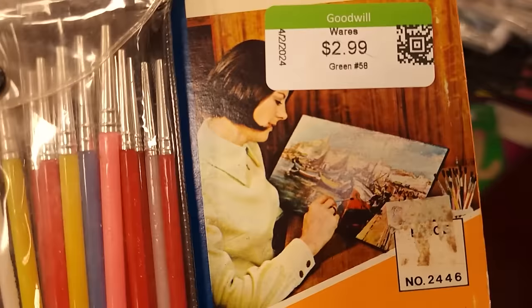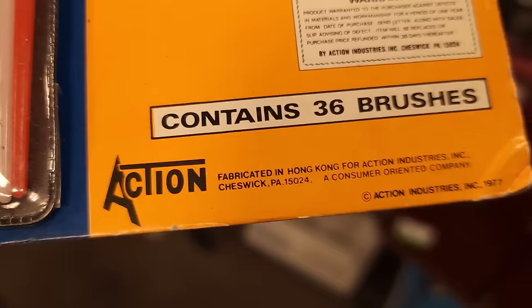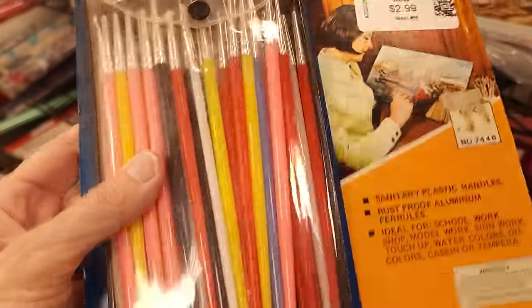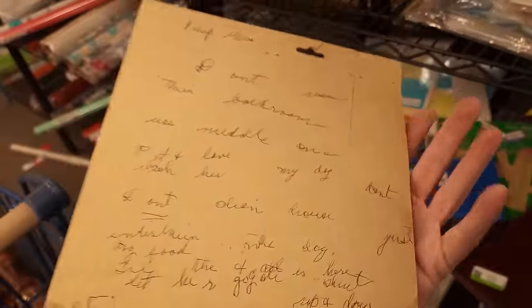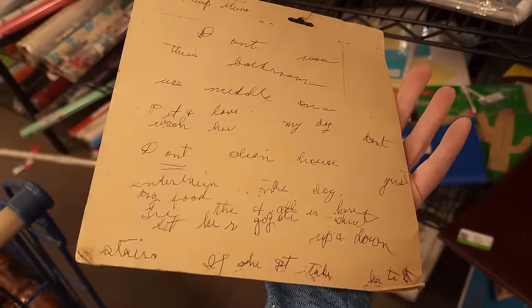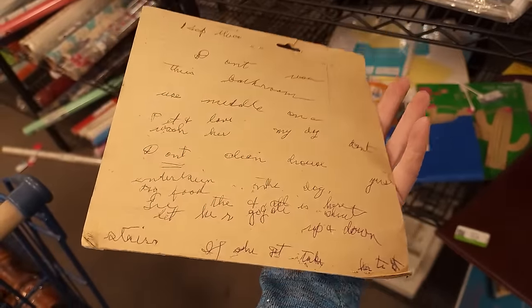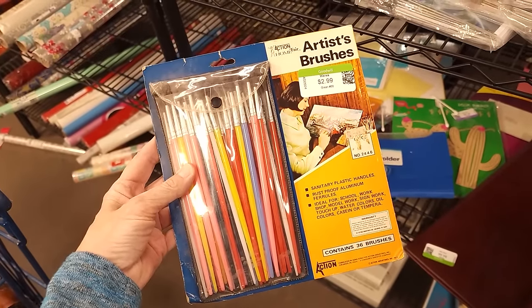Okay, the art on this struck me. Look at her. 1970s, 1977 to be exact. Look at all these little vintage paintbrushes. Oh, what is this? Oh, there's a whole story on the back. Okay, that's fabulous. I'm grabbing that.